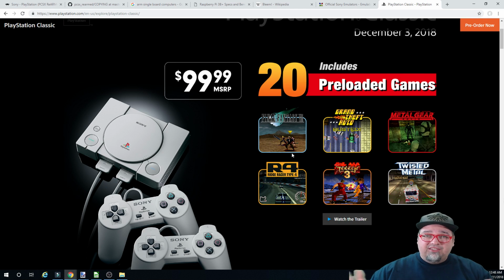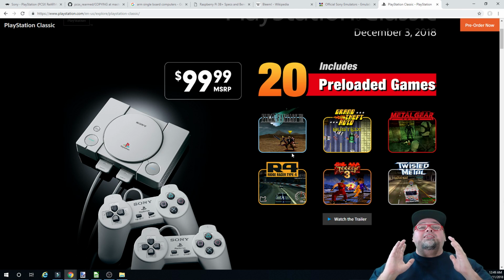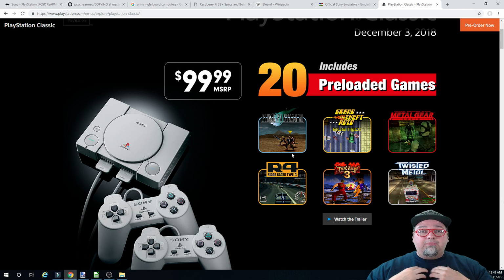If you really have nostalgia for some of these games, you're going to enjoy them. I know I'm going to enjoy a good handful of these games regardless. But it just sucks when you ultimately look at this thing and there's nothing special about it. And I know I'm going to get heat for that. Oh, you're saying there's nothing special about it. It's an official Sony product. But what it is delivering and how it is delivering it, I can set up on my own.